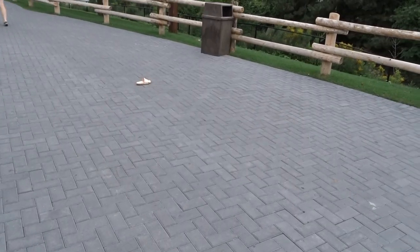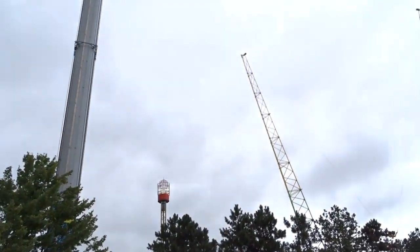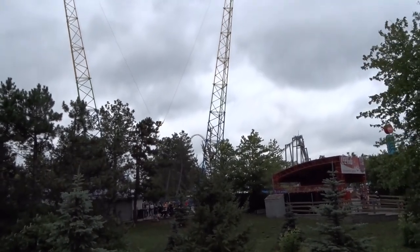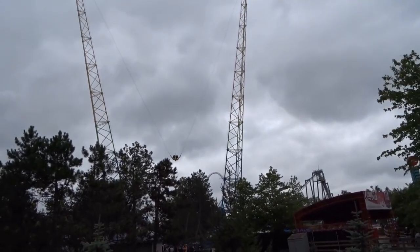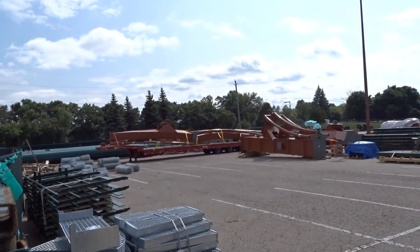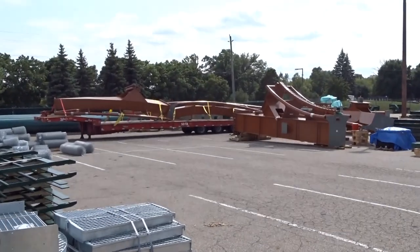Alrighty, so it's story time. As you could see, right when we got there and we started filming, a flip-flop fell from the heavens above and almost hit us. I have no idea where this came from. I'm assuming Slingshot, because Windseeker was down and not operational. Very confusing, but let's get right to the construction update.